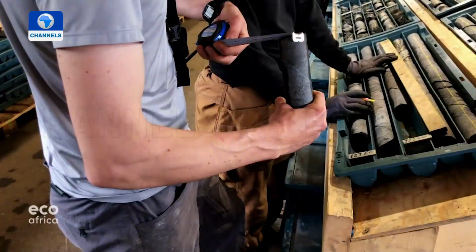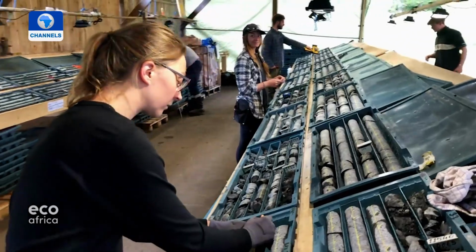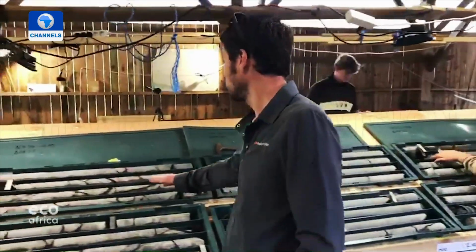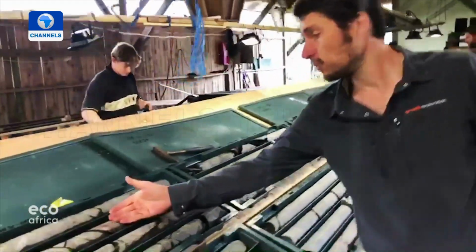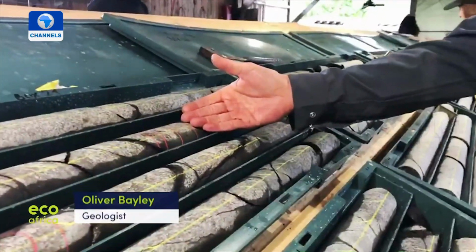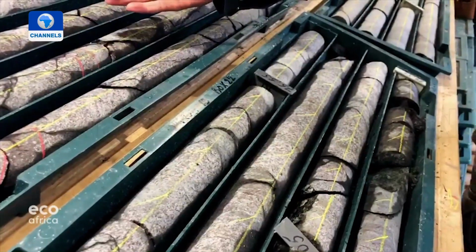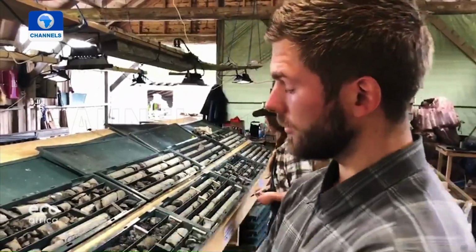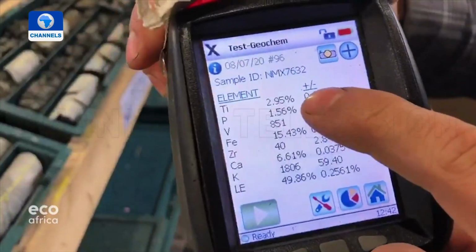Back at the research camp, the team examines hundreds of drill samples every month. We can see some of the mineralization here. These more mafic bands that we're looking at, which is where the higher grade mineralization is. Obviously titanium, vanadium and phosphorus that we're looking at. Phosphorus is an essential raw material used in fertilizer. The large deposits of vanadium, on the other hand, can be used in huge batteries that store energy within electrical power grids.